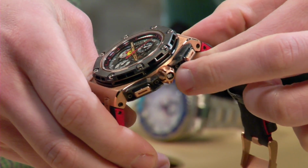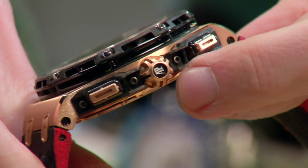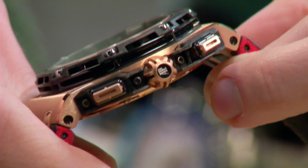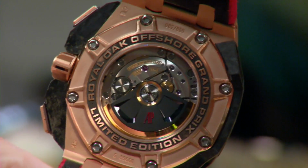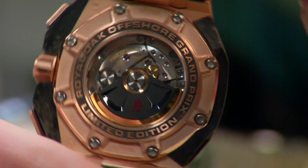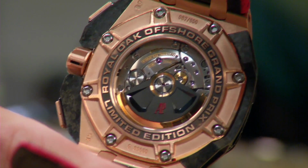You'll note that the crown itself looks like the lug nut of a high-performance automobile for the track, so a center lock wheel nut, as you'd find on a Le Mans car or a Formula One machine. And on the case back, you have lug nut style bolts with spokes, automotive style, fixing the case back with a beautiful blackened and double finished winding mass. You can see it's both media blasted and polished with a golden winding mass at its outer periphery.